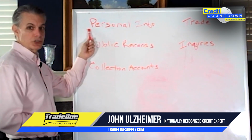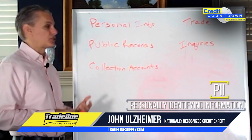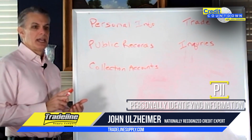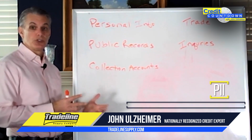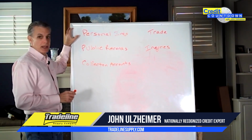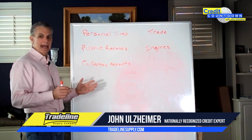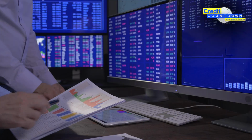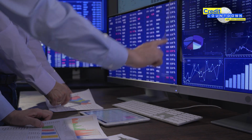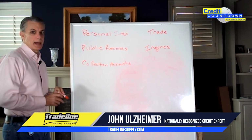So obviously you're going to have the personal information. Some people refer to this as the PII, the personally identifying information. This is going to be where your name, your address, your date of birth, your former addresses, any name variations, like if you're married and you changed your name, that's where this is going to go, date of birth, social. This type of information is important because it helps the credit reporting agencies to connect you with information in their credit file database. And so they actually use matching logic to actually associate you with information that they have in their credit file database.